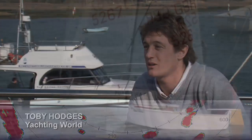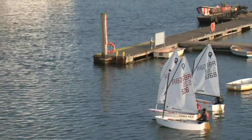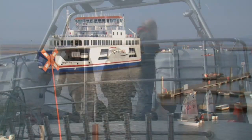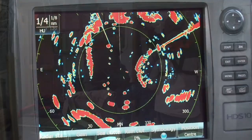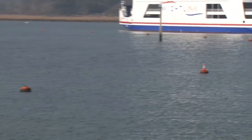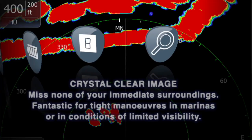Compared to conventional radar, we found broadband amazingly clear for up-close targets. So anything in a crowded river, like we've just been looking at here in Livingston, buoys and moored boats and pontoon berths, they all showed up individually and really crisply, whereas normally with pulse radar that would become merged as one when we were looking at up to 200 feet close together boats.